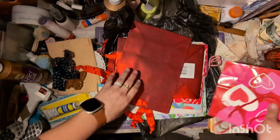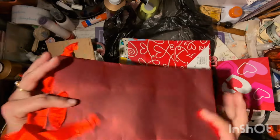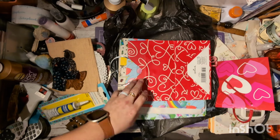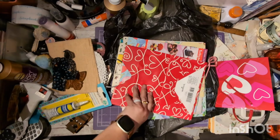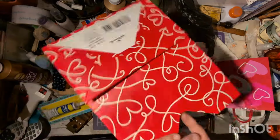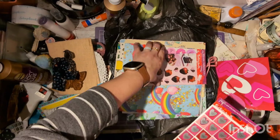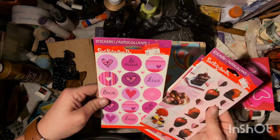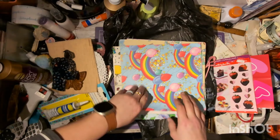I don't know why I got this one. I know why I got these, because when I do craft shows, plainer bags are good to have, so you can still package things up. I have another one, a craft color, so I can still use those. This one is cool because it's actual metal, but I don't know what I would do with that, because we don't celebrate Valentine's Day. It might have been a bundle of stuff. I can't remember, because these are from Walmart, 19 cents. And I don't know what those will be for yet.